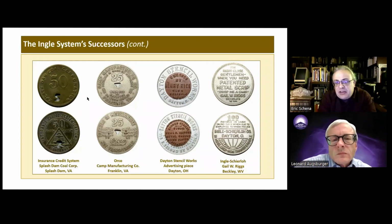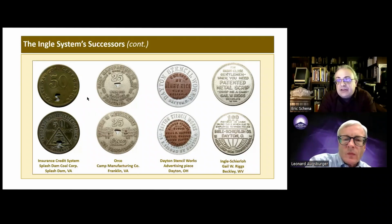Other things like the Mines Handbook and some other coal books. 20,000 Coal Company Stores by Dodrell is a must-have. Yeah. And absolutely the Edkins catalog of coal scrip, which you get through the National Scrip Collectors Association. Okay. Those are the single best references that you can get.